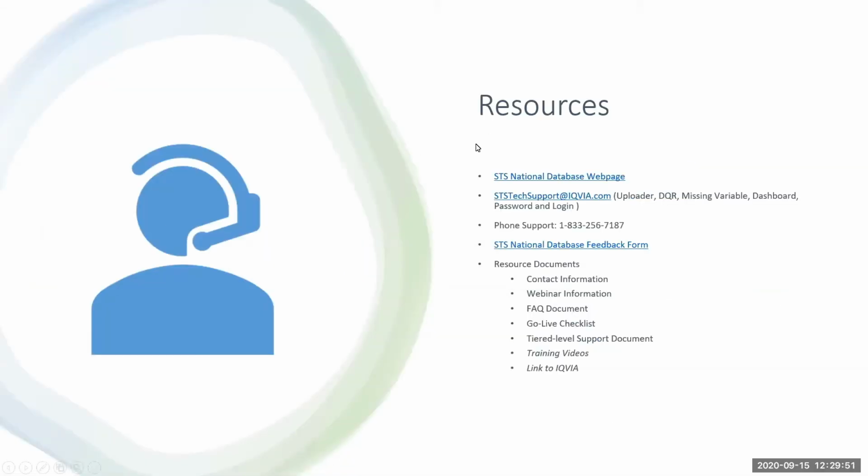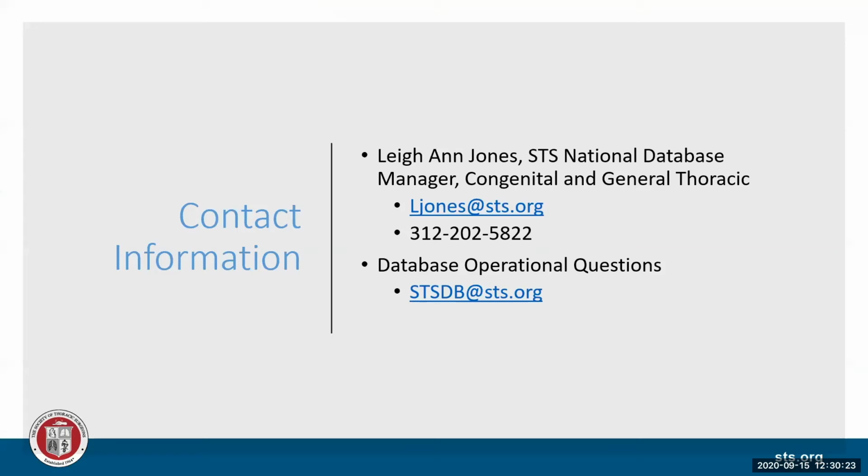Resources available to you: we have the STS National Database webpage, the IQVIA tech support email as well as phone support number, and our STS National Database feedback form for you to provide feedback. Also the resource documents are available to you on the STS website. We have our contact information, webinar information, and training videos, all available on the STS website. Also, my contact information is here. Please feel free to contact me directly with any questions or concerns.